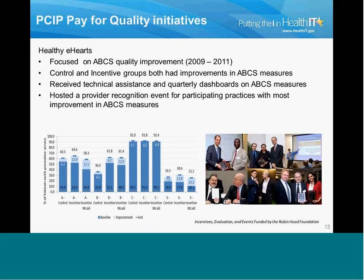So now moving on to discuss some of the programs that we've implemented around the ABCS measures. One that we have here is Healthy Hearts. This is a pay-for-quality initiative that was implemented in 2009 and was funded by the Robin Hood Foundation. Again, focusing and trying to narrow in on the top leading causes of death and quality improvement activities that would prevent those deaths from happening, we looked and focused on the ABCS measures.